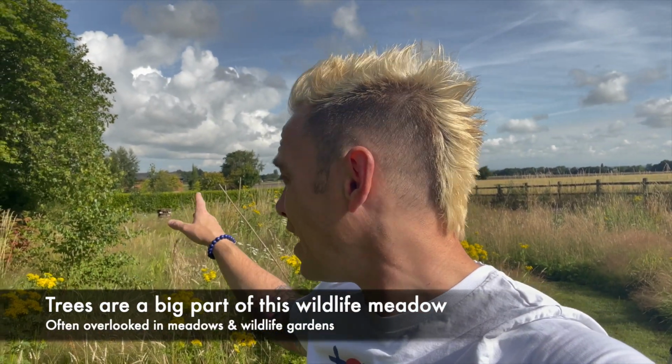We've got a birch behind me there. As I spin round, we've got a fir. And then if I walk over here, where are we? Right, behind me, we've got the red alder.